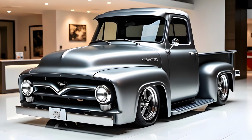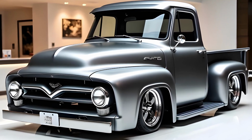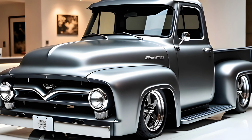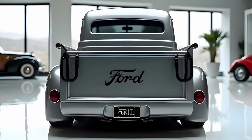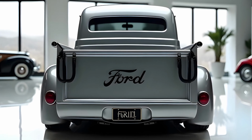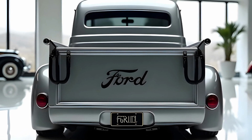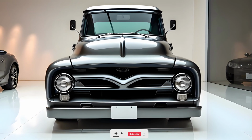With the 2025 Ford F-100 vintage pickup, Ford has successfully created a modern interpretation of a classic. It's a celebration of the brand's heritage while embracing the future of automotive technology. Whether you're a collector, a fan of vintage trucks, or someone looking for a tough, stylish vehicle for daily use, the F-100 offers something for everyone. That's all for today's deep dive into the 2025 Ford F-100.